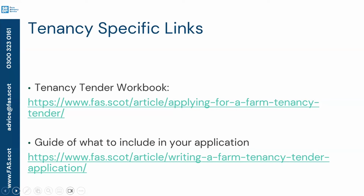We can be used to sense check it, to add a wee bit of value to it, to take the bare bones of it forward into a full business plan. We're happy to come in at any point for that. And it's also worth saying there's a lot of other FBAS accredited consultants out there outwith SAC who will also be happy to help you with it.